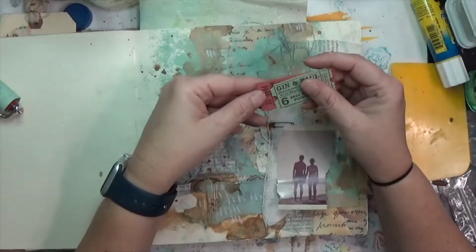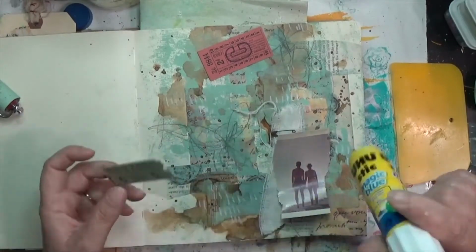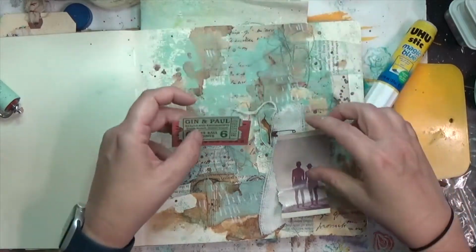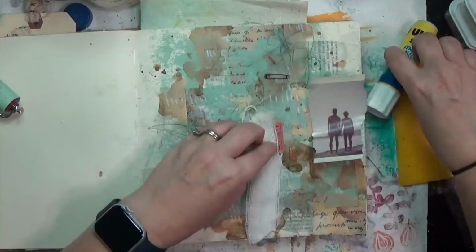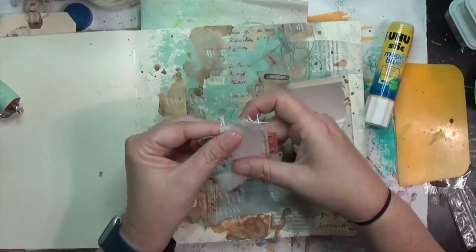So I'm going to go ahead and grab my Oohoo glue stick and stick those two tickets together with it, knowing that's just paper to paper. It'll be fine. Making sure the parts that I want to show will show up. And then I think I used the Oohoo as well to stick that fabric, just to at least tack it in place. So that, again, I can make sure the bits I want to show are showing.